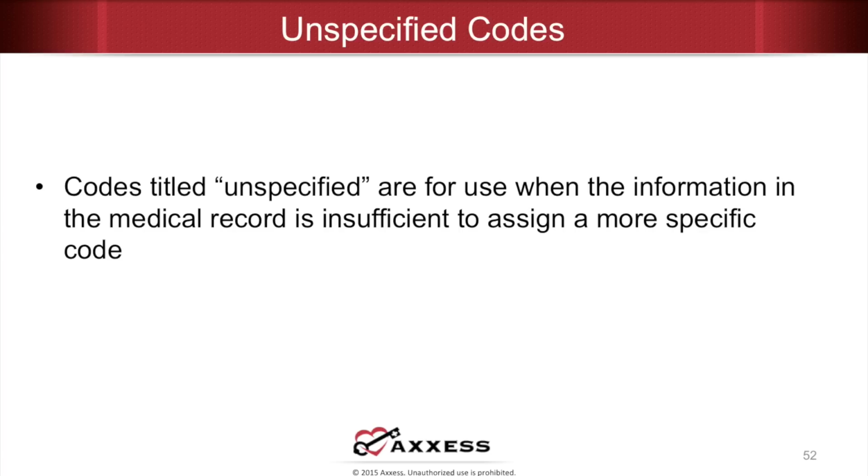Unspecified codes, again, just to reiterate the difference between unspecified and other. Unspecified codes, or when you see unspecified or NOS, those codes are used when you don't have enough information to assign a more specific code, okay?